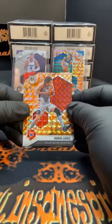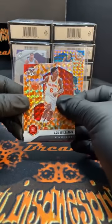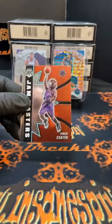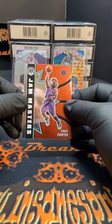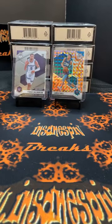Behind that, we have Robin Lopez. He's going the Wizards way in the orange reactive. Lou Williams, Atlanta Hawks, orange reactive. Will to win, Damian Lillard for the Portland Trail Blazers. And wrap this one up with a slightly larger than life head, Jam Masters, Vince Carter, and the Raptors. So LaMelo Ball makes his appearance in hanger number 2.